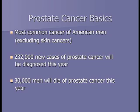Some basics about prostate cancer. It's a very common disease. It's the second most common cancer in men behind skin cancers. Over 200,000 cases of prostate cancer will be diagnosed this year. Another way of saying that is every 5 years, more than 1 million men are diagnosed with prostate cancer. In each individual year, again, about 200,000 plus people are diagnosed. Eventually, 30,000 of that 200,000 plus men will die of prostate cancer.